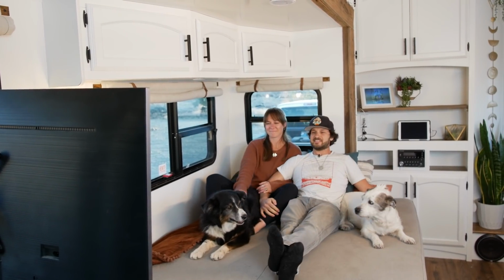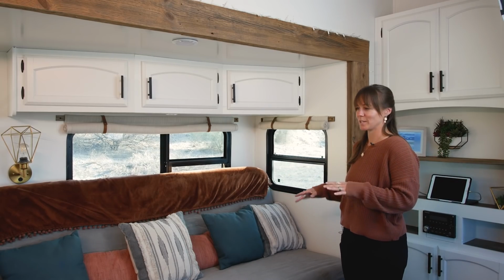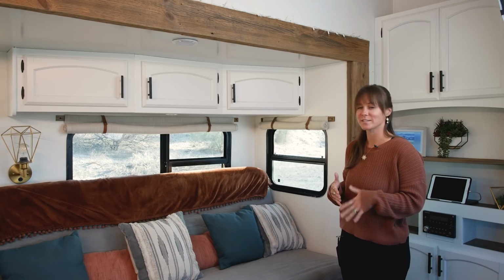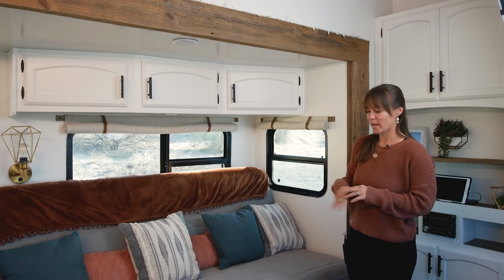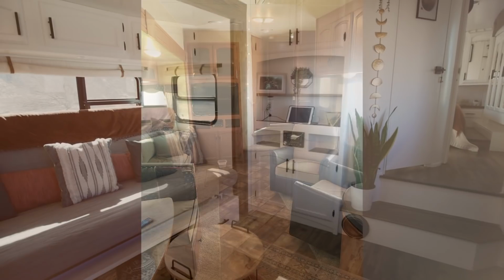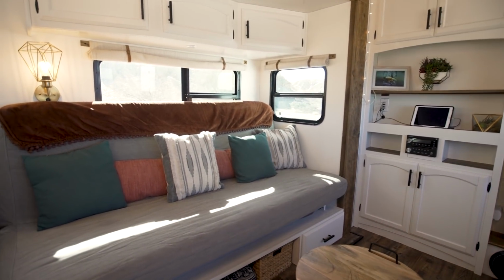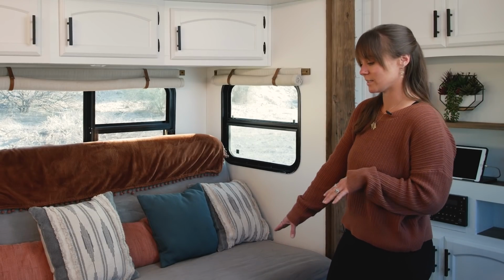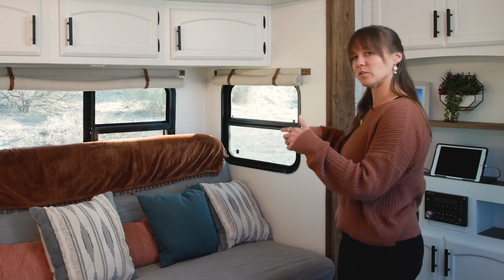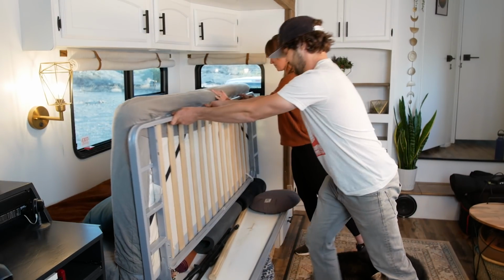We really wanted to have a nice big comfortable space for guests because having our friends and family come out and visit us was really important. So we took out the sleeper sofa that was in here, and Chris custom built this. We did it so that we have a lot more storage underneath the futon itself, and we made it so that the futon is on a sliding track, so when we have guests, we can just slide this out.